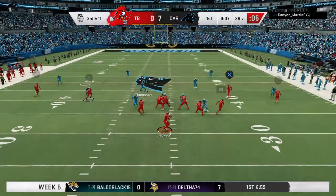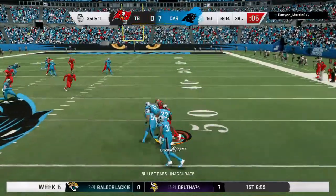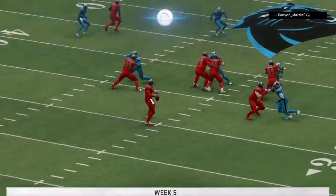On third down, Jackson. Into double coverage, and it's intercepted. Picked up by James Bradbury.